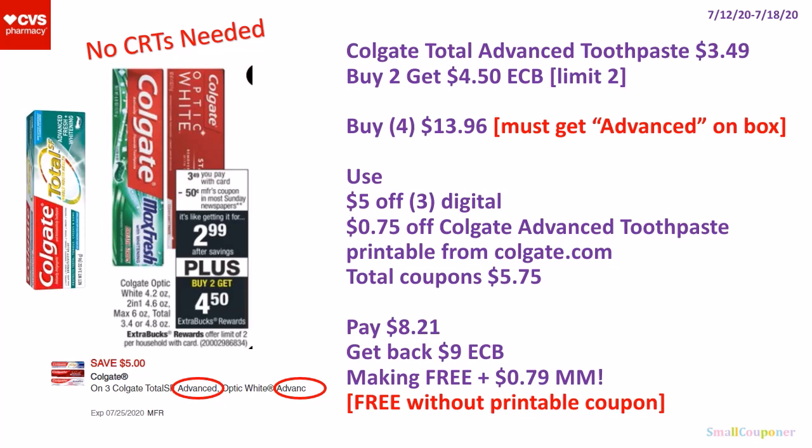Get the Colgate Total Advanced for $13.96. Get four of them. Use the $5 off $3 digital and a 75 cents off Colgate Advanced Toothpaste printable from Colgate.com. Your total coupons will be $5.75. You'll pay $8.21, and get back $9 in ExtraBucks, because you get $4.50 ExtraBucks back for every two that you buy. You bought four, so you maxed out that limit of two. That's why you get $9 ExtraBucks back. So it made everything free and a 79 cent moneymaker. Even if you don't have that 75 cents off printable coupon, it'll still be free.